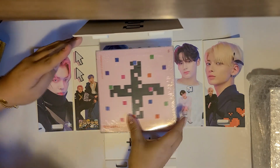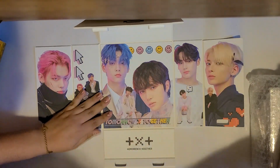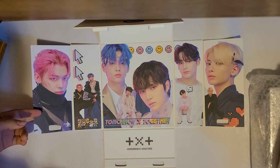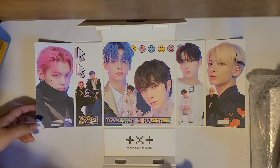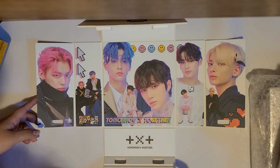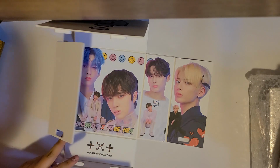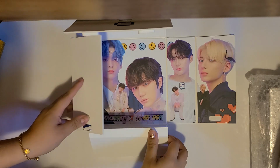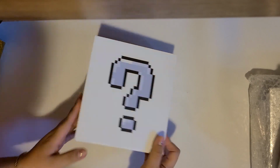Oh, wow, look at this. And you have the 3 versions inside. Look how cute. It said it came with photos never released, so I think these are the photos. I'm not sure, I think this might be it, just the pictures. I don't think it comes with anything else, but yeah, it's cute. I was gonna buy doubles anyways, but it's a really cute box.